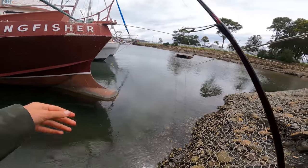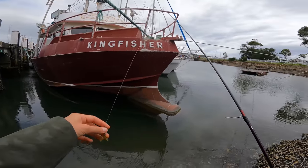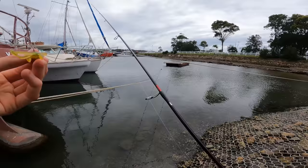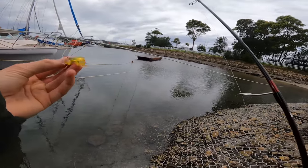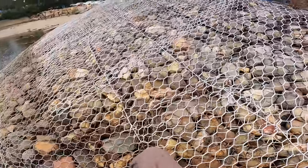Also forgot to mention that I've got this in the motor oil colour, just to match that water clarity a little bit. I actually thought it was going to be a bit dirtier than it is. Surprisingly pretty clear. We'll see how this goes for now. And if I can't catch anything on this, I'll switch over to a pink colour. I think it's called skin shrimp. So I'll try that if this doesn't work.